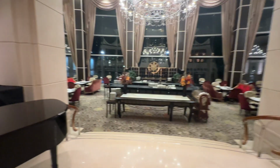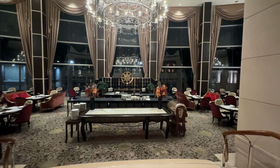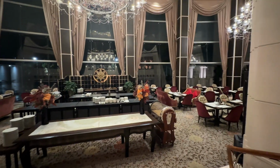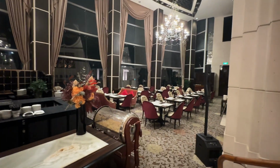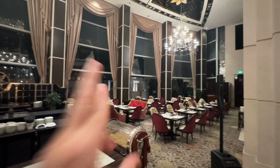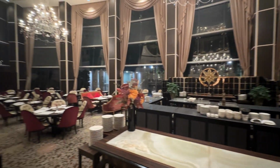Okay, but look at this view right now, look at this. So this is where the breakfast buffet is, and this is what they talk about with Singapore and the old world charm at some of these beautiful hotels like the St. Regis. The breakfast buffet will be in here, and fingers crossed, God willing, I'm gonna give you a tour of this tomorrow morning if I can wake up in time.